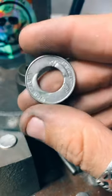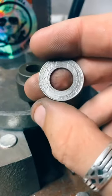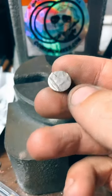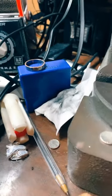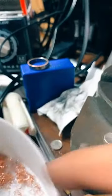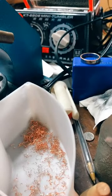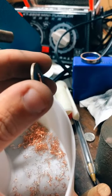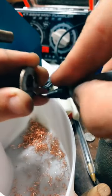1989 and Liberty. And we're gonna go ahead and deburr that inside. Yeah, I keep these. I make pins and keychains and mini coins. They're very useful. Now we're gonna go ahead and deburr the inside edge. Just clean that up, make it nice and smooth.